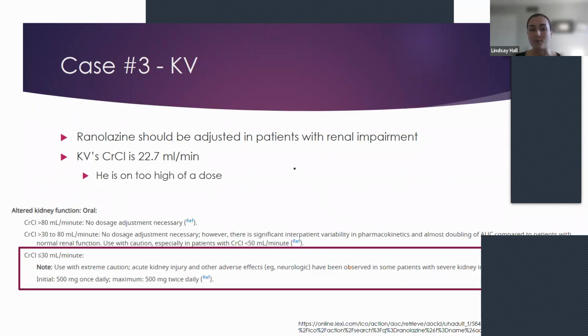So this was a case where immediately we held the drug, and then we reduced that dosing, and we made sure that on discharge, he got a new prescription for that 500 milligrams twice daily and knew not to go back to that gram twice a day.